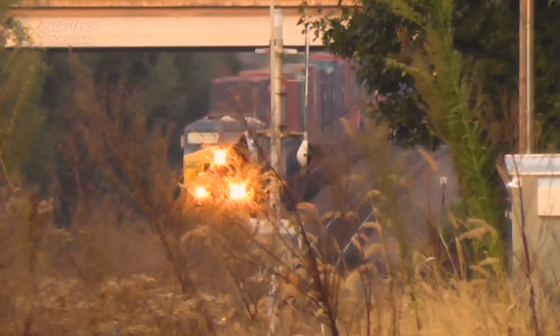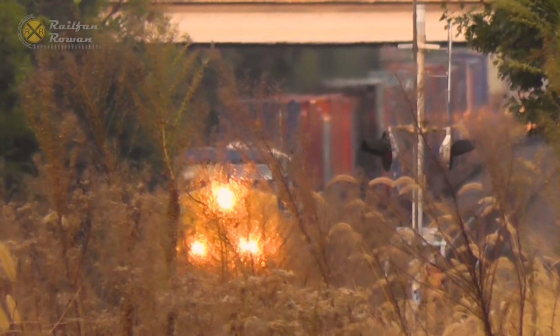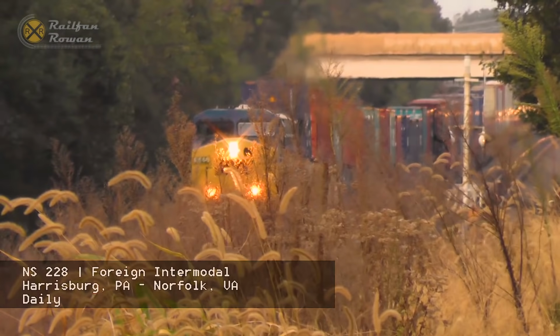It's very windy today, or at least breezy. All right, gate's activated, gate's coming down. Sneaking through the weeds. See the light of the VRE coming up behind. Man, this is gonna be cool.